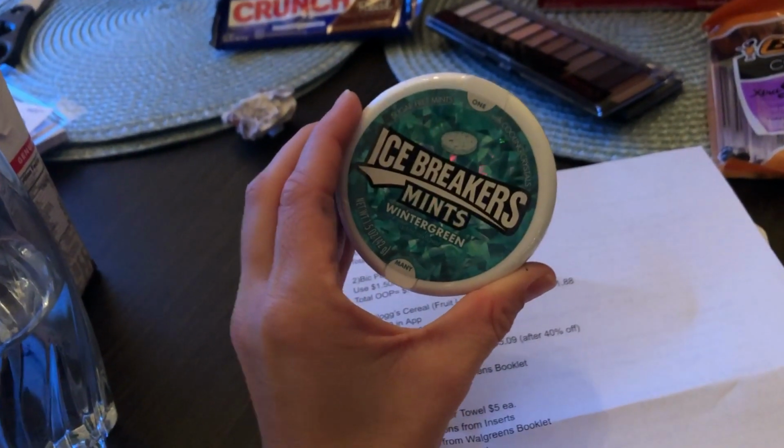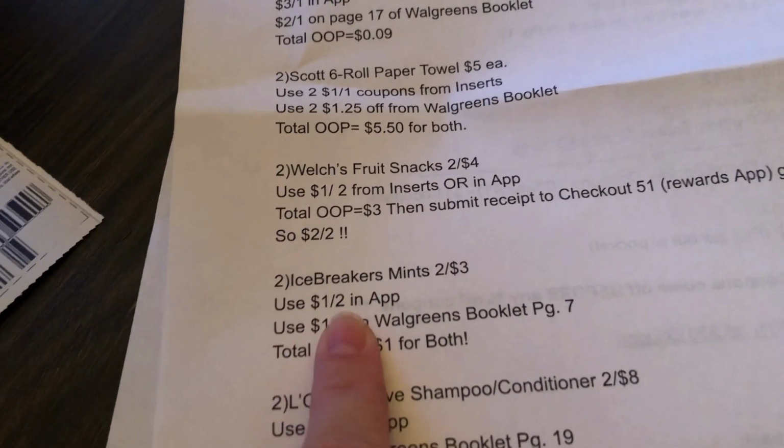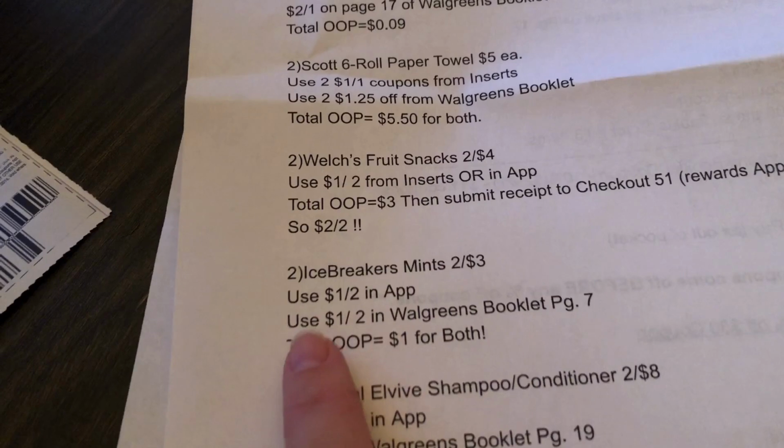Then I got the icebreakers. I got 2 of them. I already opened one and used it in my purse. That's why you only see one here. They are on sale 2 for $3. There is $1 off 2 in the Walgreens app. So go ahead and clip that to your card before you go to Walgreens.